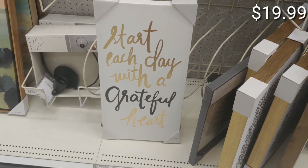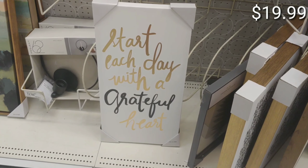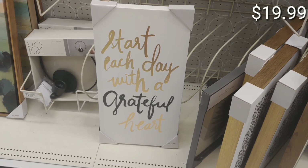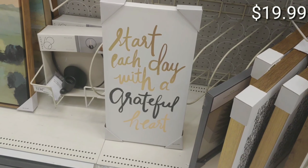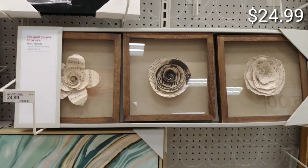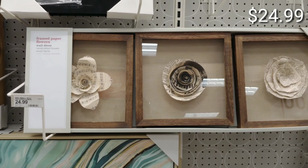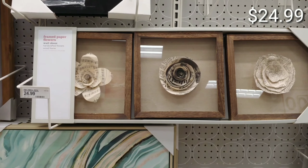I am at Target today, and I want you to come shopping with me. I am at the decor section, and they have lots of very beautiful wall decors here. I really love what they did with this. This newspaper concept is amazing. It says frame paper flowers wall decor.